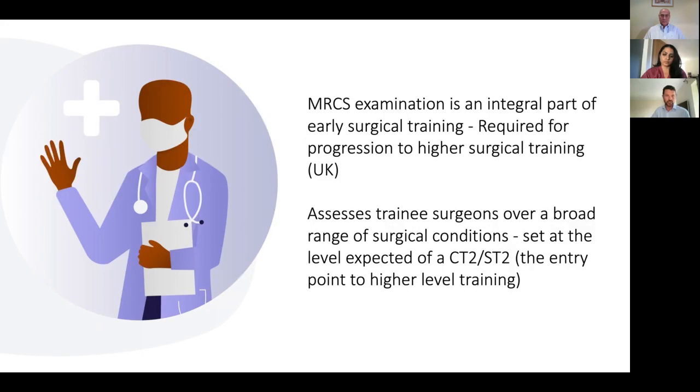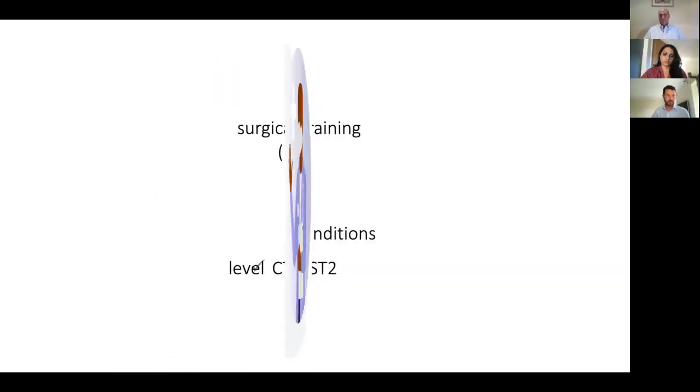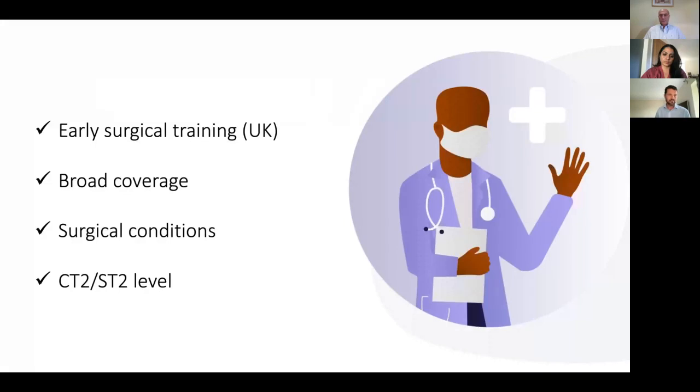It's general surgical knowledge. So to tease out those important points, this is an exam for early surgical trainees in training, and it's centered around the UK. It's got a broad coverage, it will cover multiple surgical conditions, and it's set around the CT2, ST2 level.